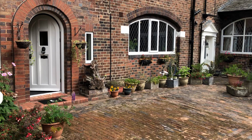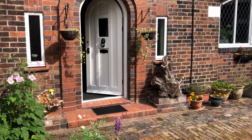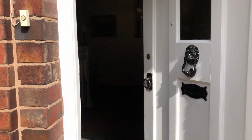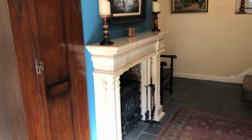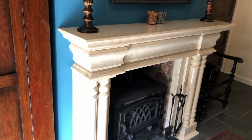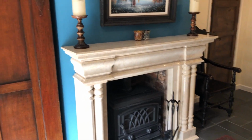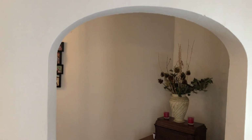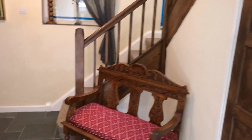And we will now venture through the main front door, a great big arched doorway into the property. Here we go through into the main hallway. And as you can see, in the main hallway we've got a lovely fireplace there with log burning stove. We've got doors leading through to other areas, staircase to the main upper floor, and archway through to where the kitchen and conservatory and further rooms are.